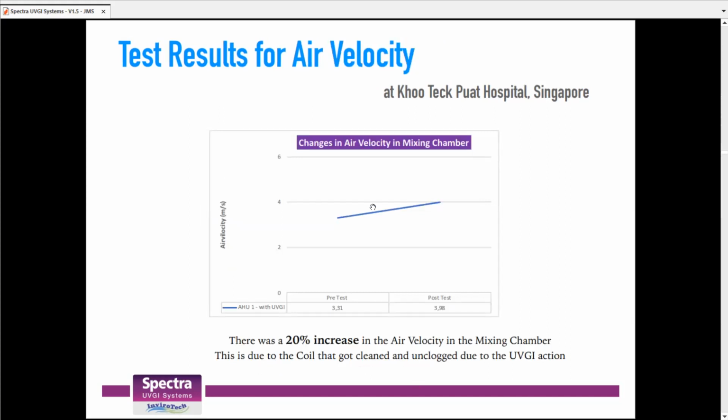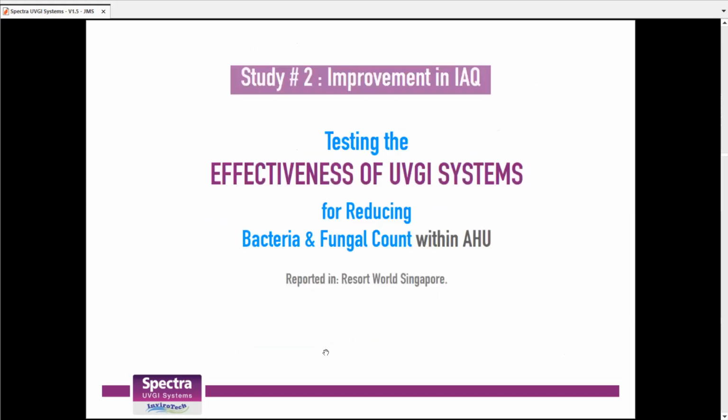Another result that we got after 4 months of installing UV is the air velocity. There was an increase in air velocity after 4 months of using UVGI. That means the fan has been optimized, and we can say that it is energy saving as well. You get to keep your cooling coil clean, so you also lessen the mechanical or chemical washing of the cooling coil, and at the same time the air that is pumped into the space has increased.